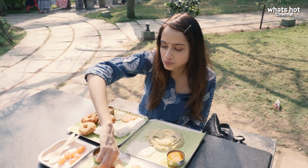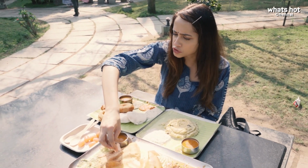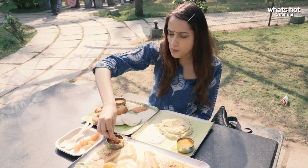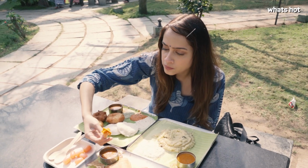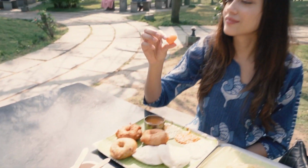Yum. The chutney is so flavorful. Really flavorful chutney. Oh wow. That's so good.